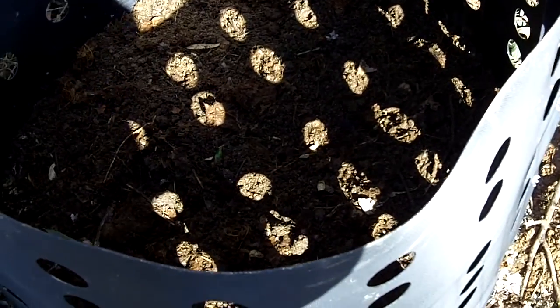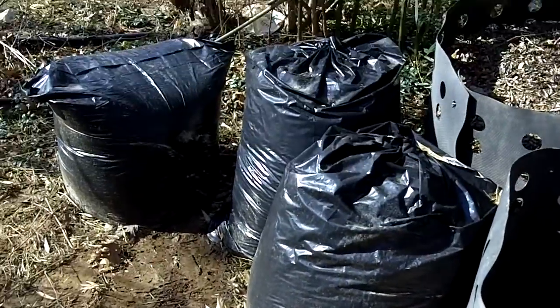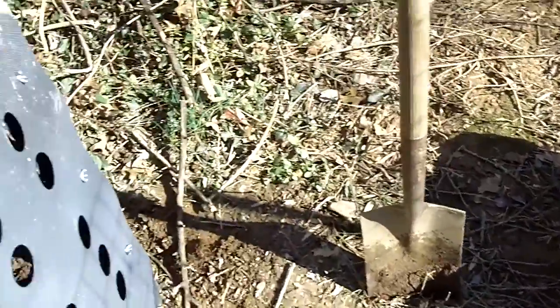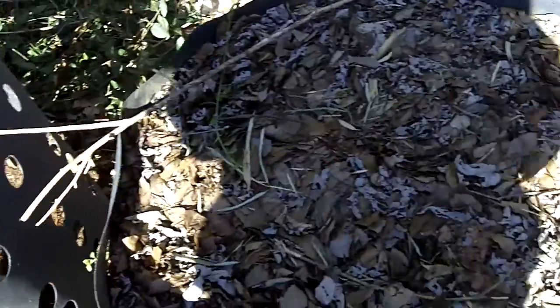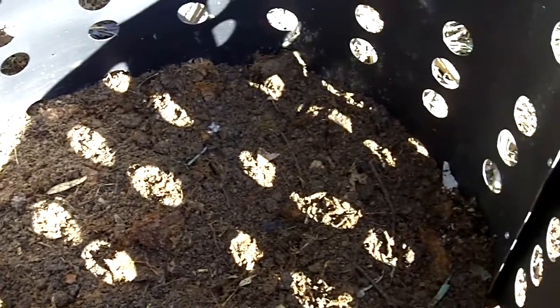I started filling the compost bin. I dumped in one of these bags of shredded leaves. And then I added a layer of compost from compost bin number 2. Leveled it all out, and that should be enough for it to get started. I'll be filling it over the next couple of weeks, and I'll show you what I use.